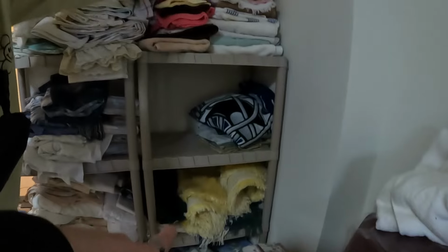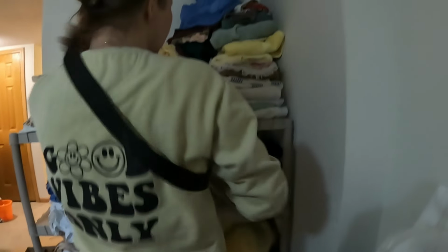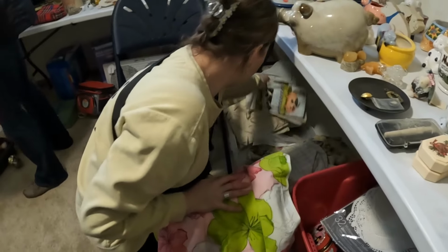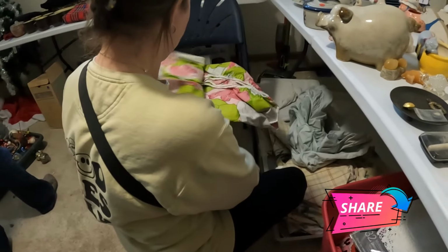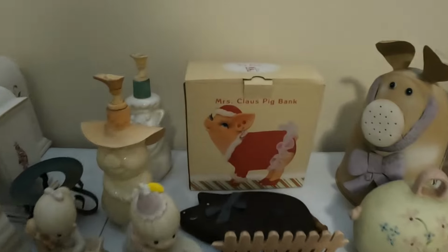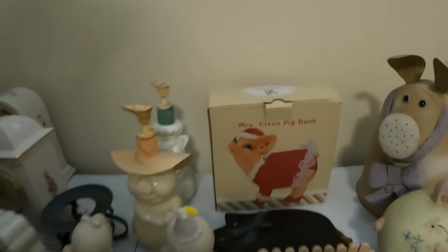What is the big yellow thing? What big yellow? A blanket. Or, no, it's rugs. Fuzzy, like bathroom rugs. They're part of it. Man. That's cool, isn't it? It's so bright. They like pigs, huh? Mrs. Claus Pig Bank. Got piggy.